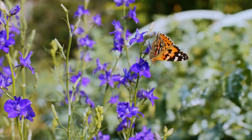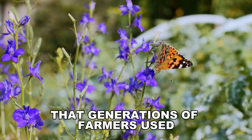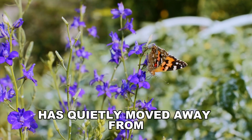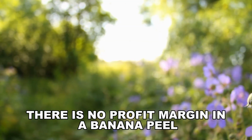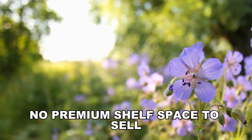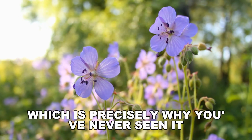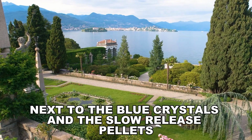5 materials, 0 cost. Results that university soil labs have measured, that generations of farmers used long before synthetic fertilizers existed, and that the modern garden industry has quietly moved away from for one simple reason. There is no profit margin in a banana peel. No packaging to design, no patent to file, no premium shelf space to sell. The garden center cannot make money from what you were about to put in the trash this morning, which is precisely why you've never seen it displayed next to the blue crystals and the slow-release pellets.